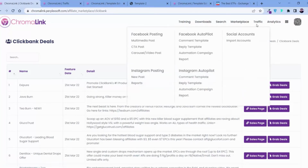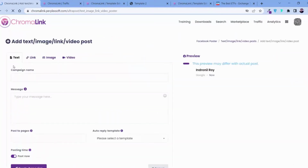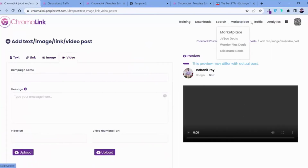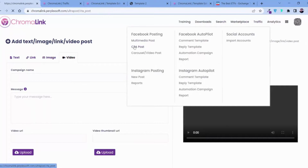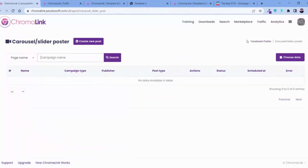And now for traffic, you can find Facebook and Instagram, where you can directly post to your Facebook account without even opening your Facebook. Text, link, image, video. And not only that, you can have the call to action post and carousel or video post.